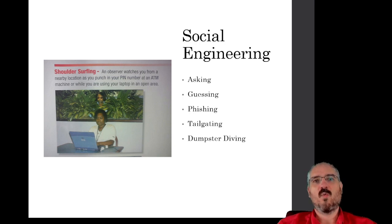So, one of the ways that is disturbingly successful is just asking, right? If I dress up in the IT uniform for a certain company and then walk into that company and say, "Hi, I'm Bob from IT. We're having a problem with the system. Can you write down your username and password on this piece of paper for me?" You would be amazed and disturbed at how many people would just be like, "Oh, yeah, sure," and write down their usernames and passwords.